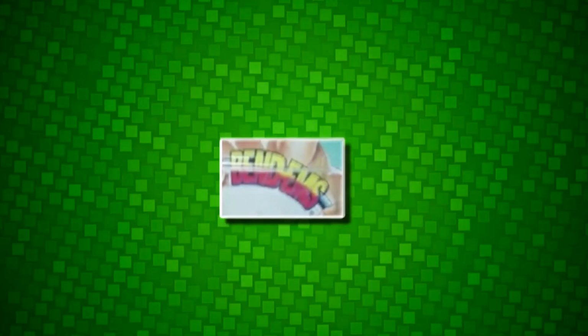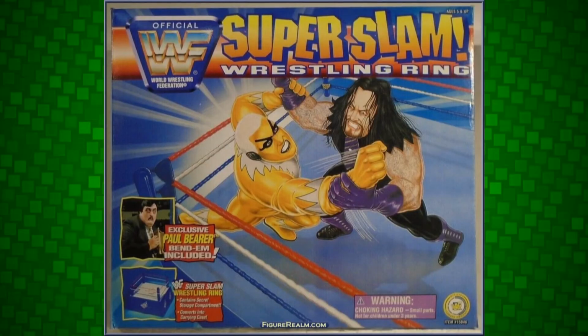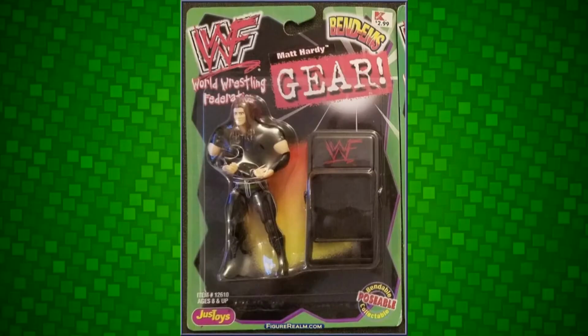Like any good toy line, the Bendems came with its own accoutrement, so to speak. I already spoke about the Bendems rings, but Bendems also had a toy line called Bendems Gear, which had their figures come with accessories such as ladders, trash cans, and chairs.